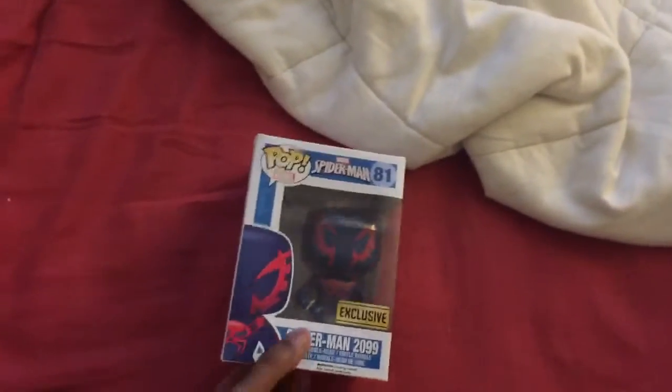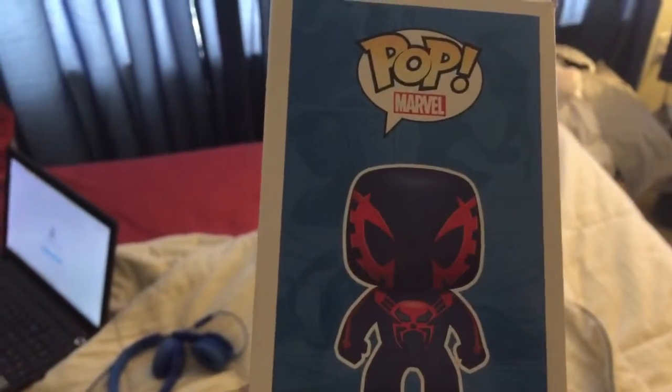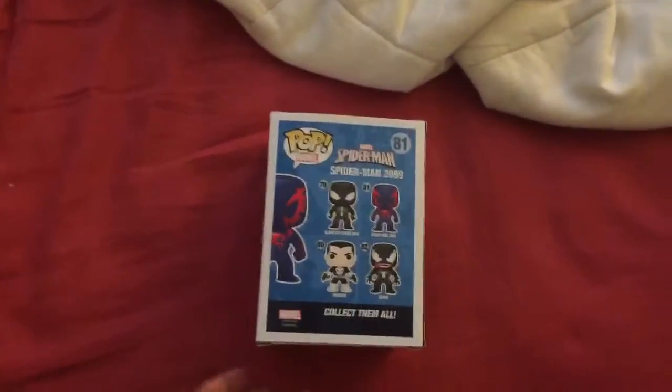I'm also one of those people that's really adamant about the box, the way it looks. You know, can't have it looking too crazy. Sometimes it gets scratched up and scuffed up and it just doesn't look good. As the old saying goes, not a good look.